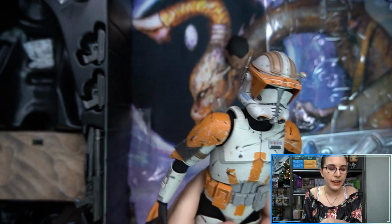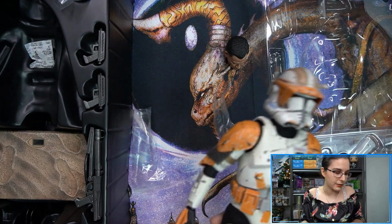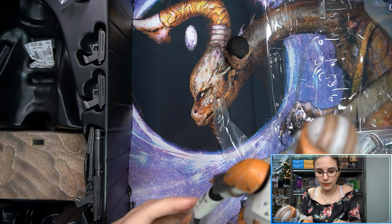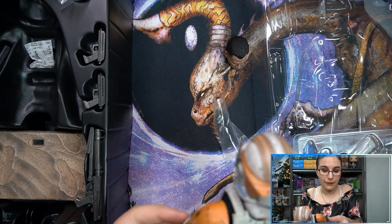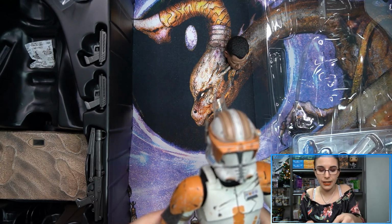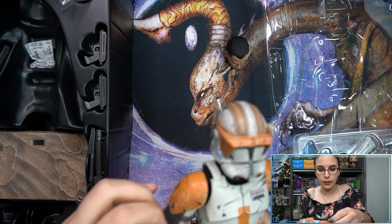Very happy with this figure, and eventually I'll get a display case and I'll make a cool Star Wars shelf. And eventually you guys might be able to see that. But very happy with it, and I'm excited. Not sure what we'll be releasing next. Not sure if it'll be that Anakin with the STAP, or if it'll be the Ahsoka.